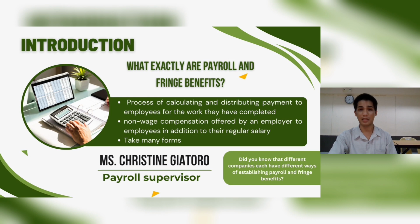So, payroll is the process of calculating and distributing employee compensation. This includes wages, salaries, bonuses, and taxes. The payroll process typically involves several steps such as collecting employee time and attendance data, calculating pay, withholding taxes and other deductions, and distributing paychecks or direct deposits.